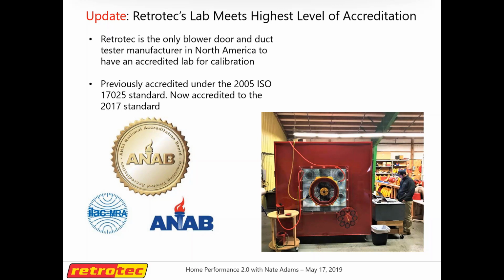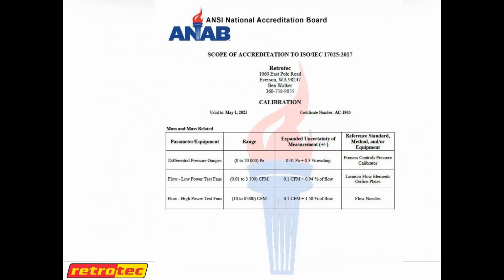So it just goes to show that there's a whole lot of hard work that goes on behind the scenes at Retrotec to make sure that we get you the best equipment that we can to put on the market. Just like you use our tools for QA, we also have a QA process where we have people come in to see how we're doing. So that's just a quick look at what that certificate looks like. It covers the process that we use for calibrating gauges, our low flow test fans, as well as our high power blower door fans. So it's easy to say that we make the best equipment, but now we have the papers to prove it.